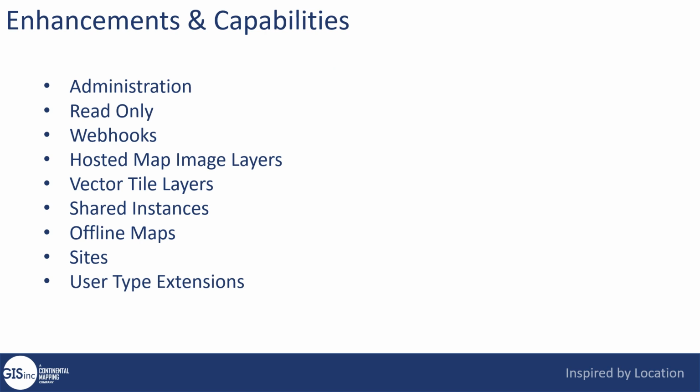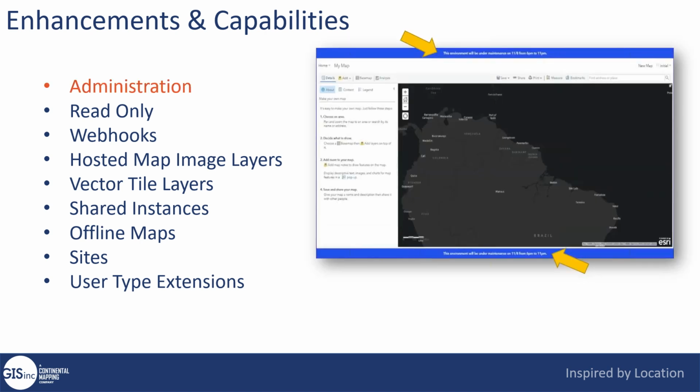So let's talk about some enhancements and capabilities that are available right now in the current version, which is 10.8.1. I'm going to go through some of these topics. The first one is administration. A couple of things that you may not know about or may want to take advantage of is the ability to configure this information banner across all your tabs inside of the enterprise portal.